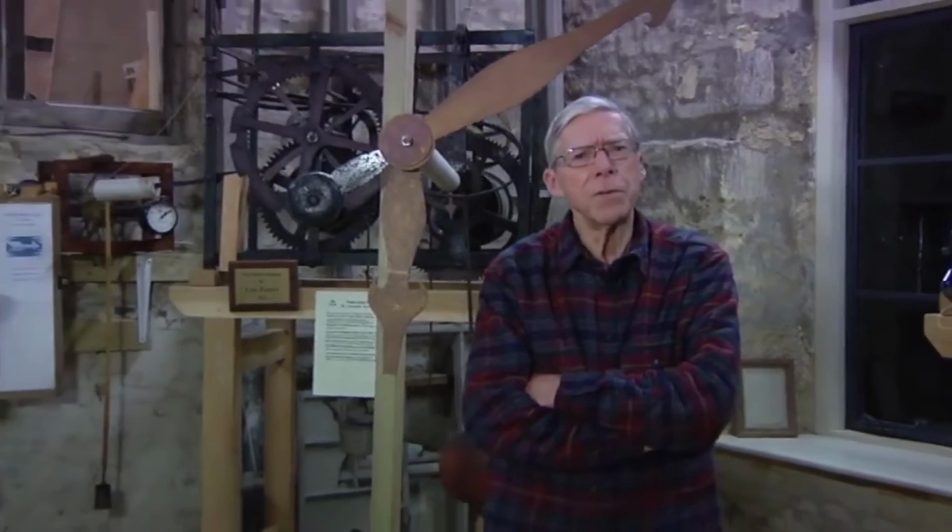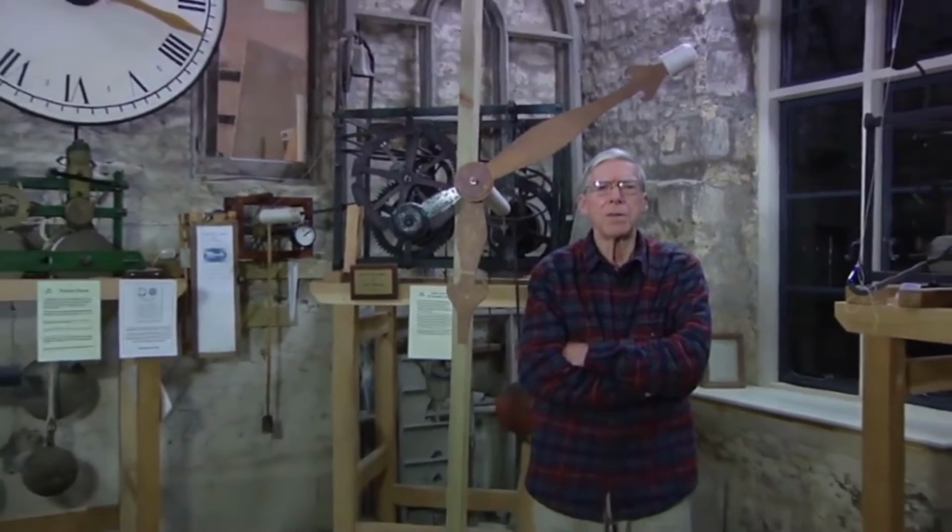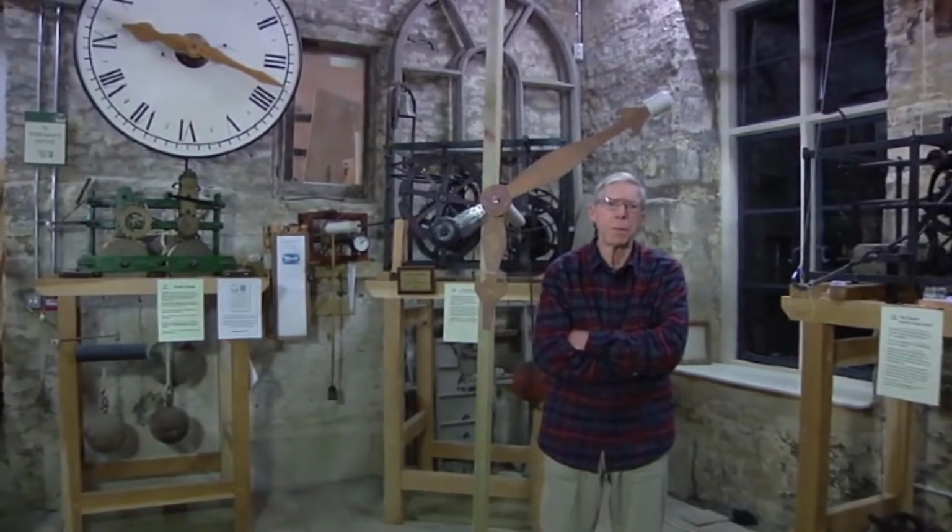I'm standing in the pattern shop here at Combe Mill, and as you've seen, we have 5 tower or church clocks here on display. The oldest is from 1543 and the youngest 1797. The clocks we have here span something like 250 years, and over that period there were vast developments in the anchor escapement, which is the time-keeping element of the clock.